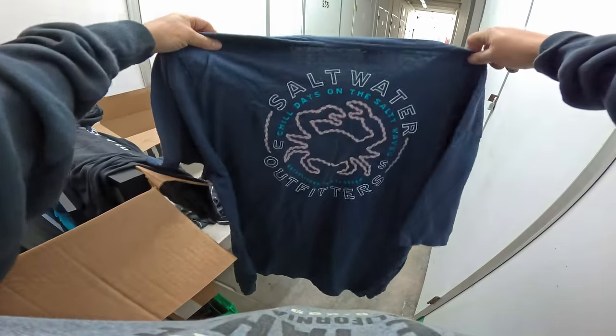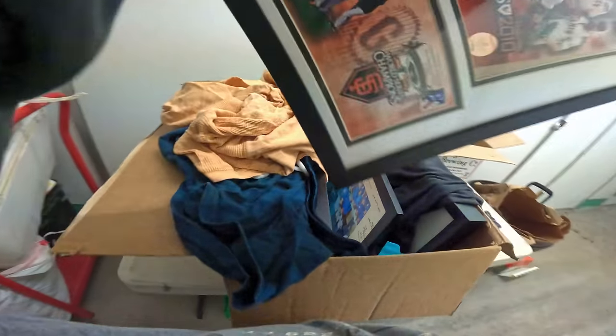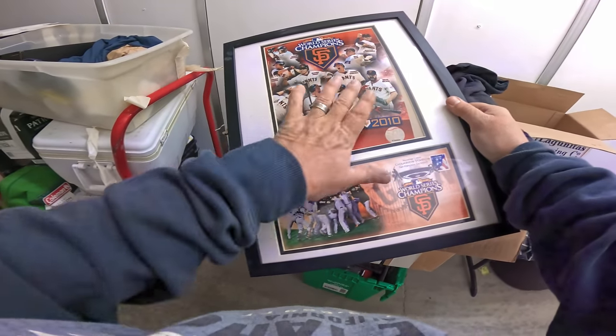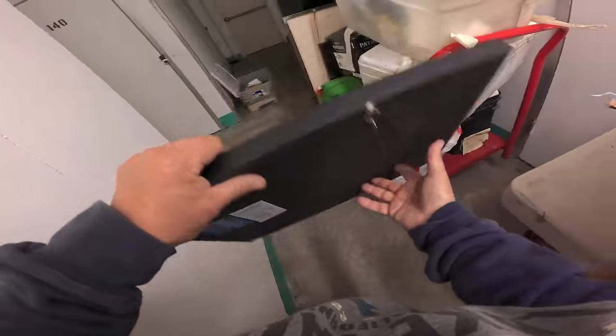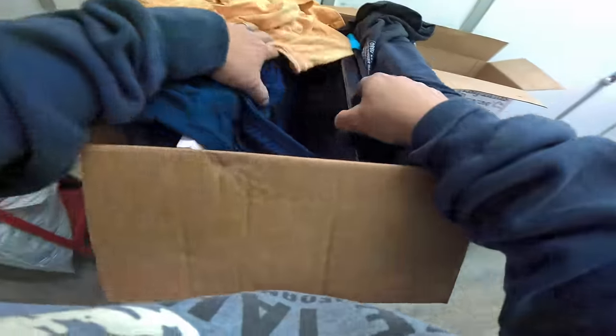Saltwater Outfitters. Izod. That is kind of cool. Not really, but I don't know, it's a little bit cool. Ooh, what's this? World Series 2010 framed picture. It's gotten a little cockeyed in the frame there, but maybe they professionally framed it. I probably should bring that to a better market, but I don't know.